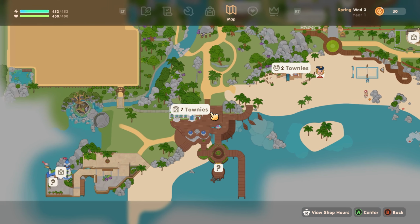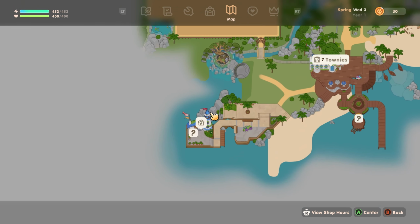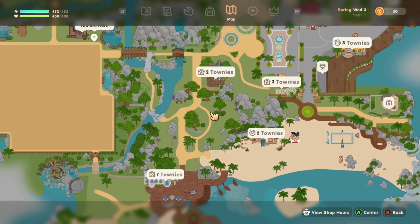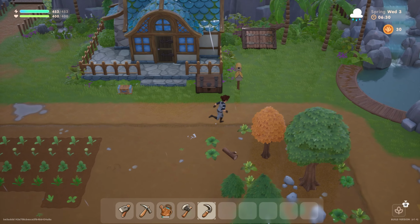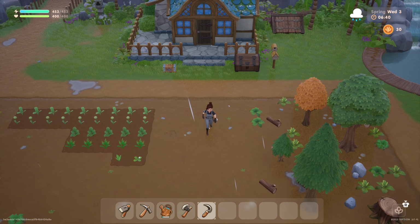Beach. Whoa, loads of people at the inn. Interesting. There's a few people knocking around we haven't met. Yeah, that's cool. Beach shack. Let's head that way. Opens up at 9 a.m. It is currently 6:30 a.m., so I'm just waiting to see how long. Time's pretty slow. Okay.